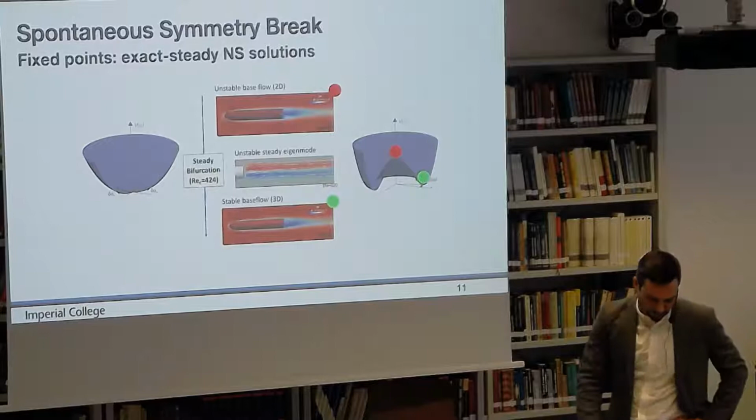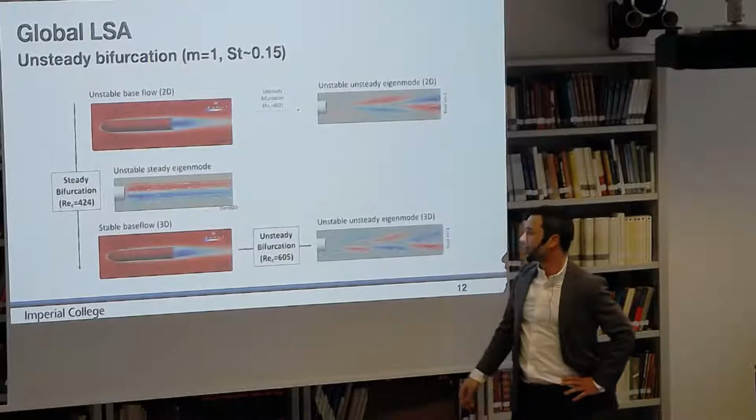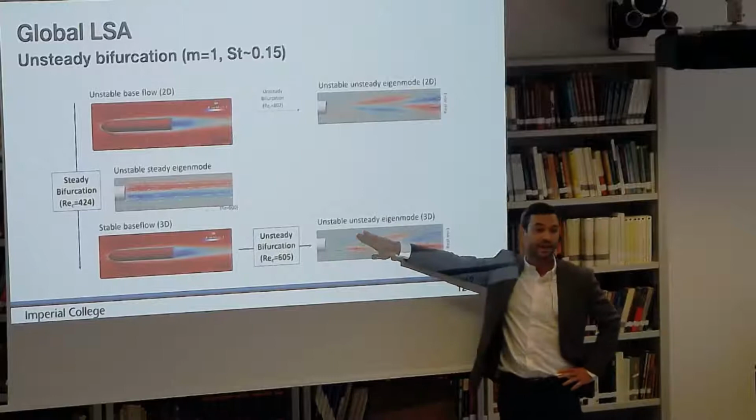So I have ended up at that regime, and if I continue the stability analysis, I find also the second unsteady bifurcation. And what was really interesting here is that if I plot the mode associated with the second unsteady bifurcation, we have seen that it now inherits the symmetry properties of the steady full three-dimensional base flow, and vortex shedding actually instantaneously is tilted towards one side of this axisymmetric bluff body.